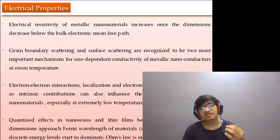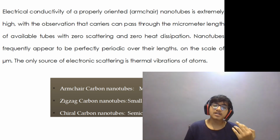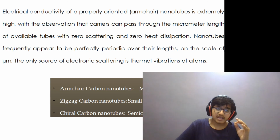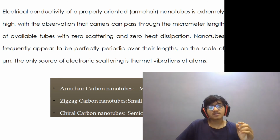Now let's have a look at the electrical properties. Electrical resistivity of a nanomaterial increases once the dimensions go below the bulk electronic mean free path. Also, electrical conductivity of a properly oriented nanotube is extremely high, with the observation that carriers can pass through micrometer lengths. Now you may wonder, a micrometer is not so much, but compared to nanometers, a micrometer is 10 raised to 3 times more, like 1000 times more.